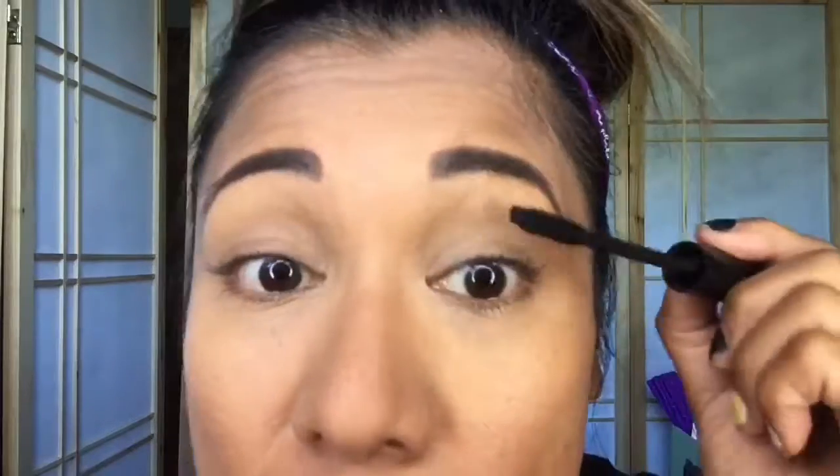Using my eyebrow palette. Start at the top and then the bottom, then fill in. Top, bottom, fill in. Curling my eyelashes, but also adding on my lash serum to grow my lashes.